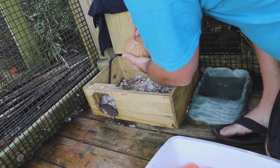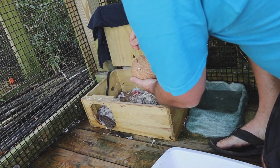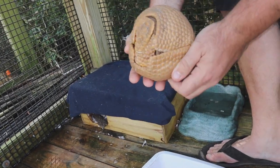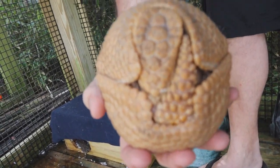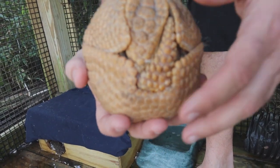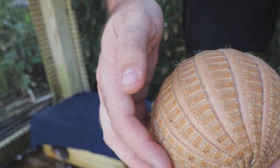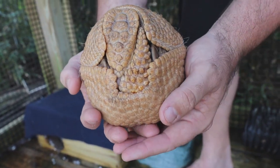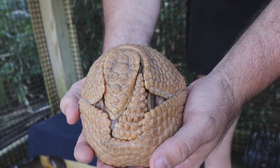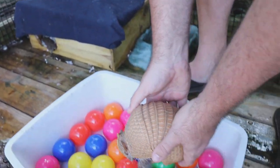Get all this off of him real quick. Sure, he looks nice and pretty. All right, so here he is. He is super cute. And he's a three-banded armadillo because he has these three bands back here. And they're from the rainforest of Central and South America. They live in and around the rainforest in the grasslands. And he's a mammal. And this is his little ball pit.